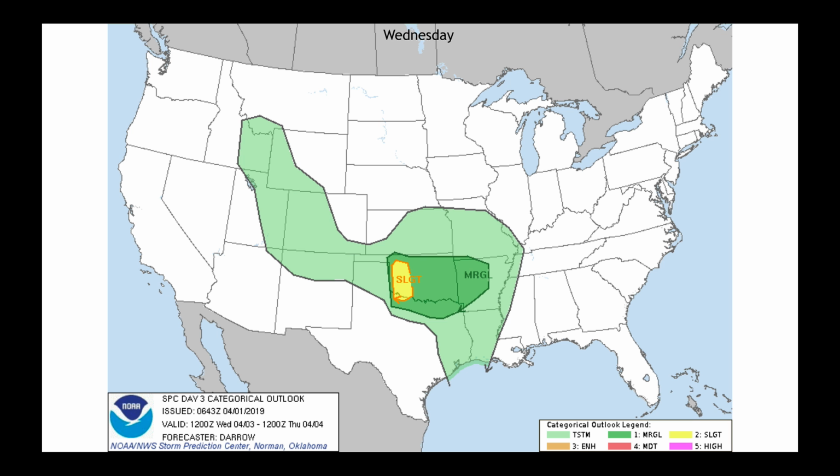But what you see here right along this area is that we're going to be watching on Wednesday for some strong to severe storms to the south of this system. So the Storm Prediction Center has, just to the east of the panhandles of Oklahoma and Texas, stronger storms, but we'll have to watch this entire region for potentially having some stronger storms.